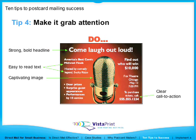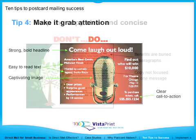Use a professionally designed template and strong headline. The layout is pleasing, the text is easy to read, and the bold color and strong image really get your attention. Keep the copy clear and concise.